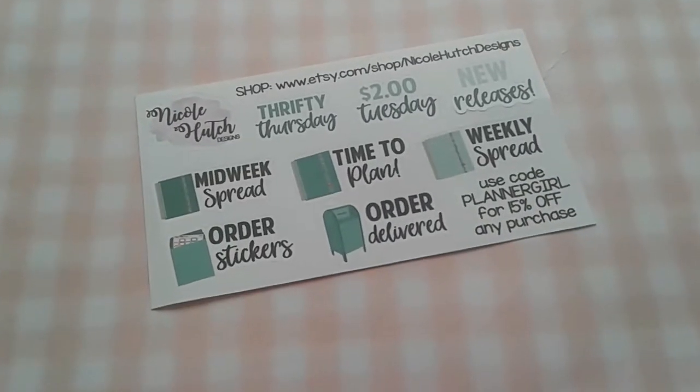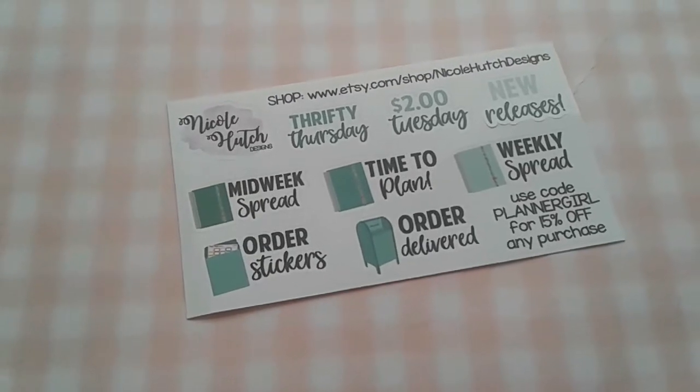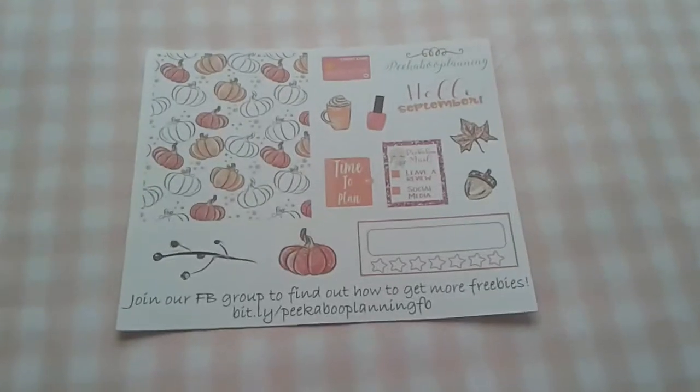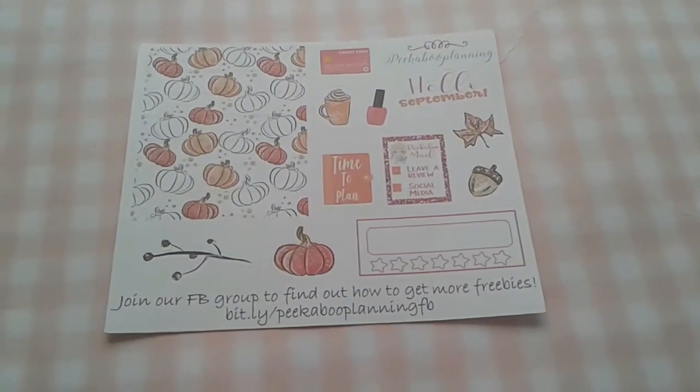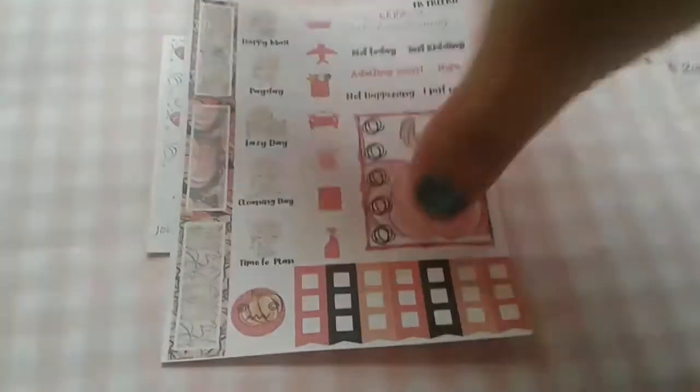It's from Nicole Hutch Designs. Yep. So that's pretty cute, and it's so funny, that is actually my favorite color. So that's pretty cool. And then I have the two sampler freebies. This is the one you get when you place an order, and this is the Facebook one. If you mention being in the Facebook group, you'll get this freebie, which is so awesome.